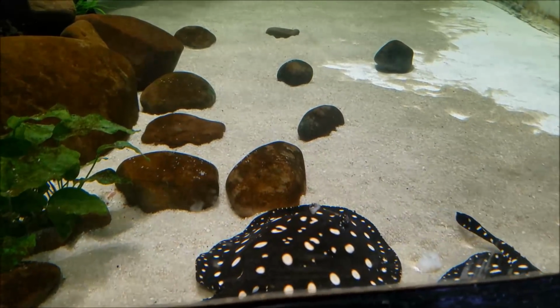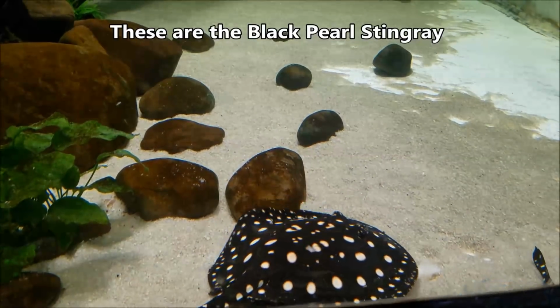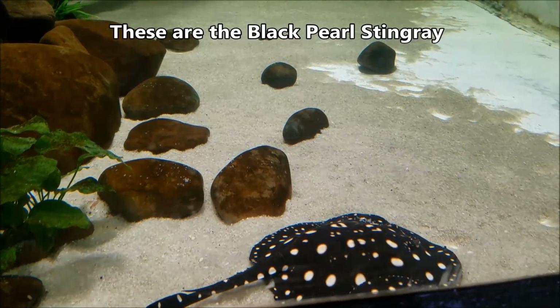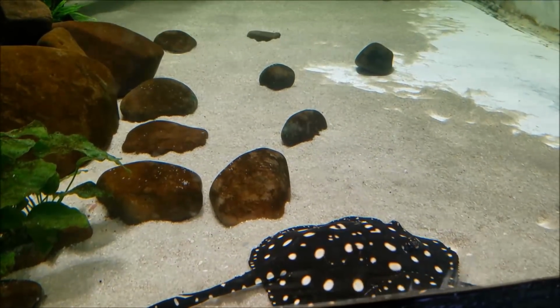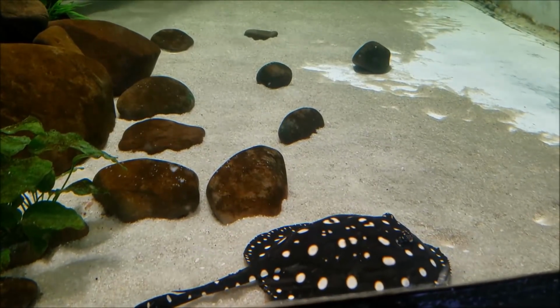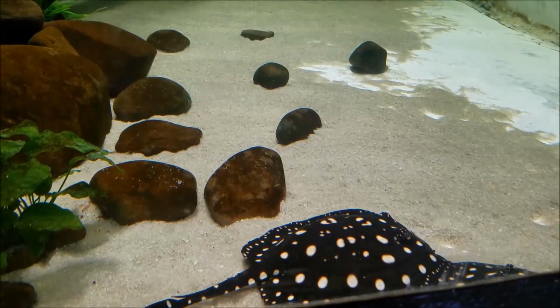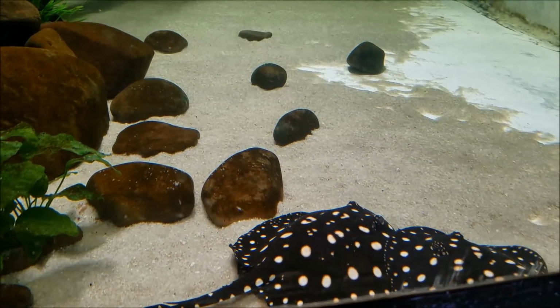So it's really, really important to remember with these guys that they come from waters with a lot of flow. So having all of the power heads or a high turnover rate is really important, not only for their filtration needs, but their oxygenation needs, because these guys really do, for the most part, prefer warmer waters.